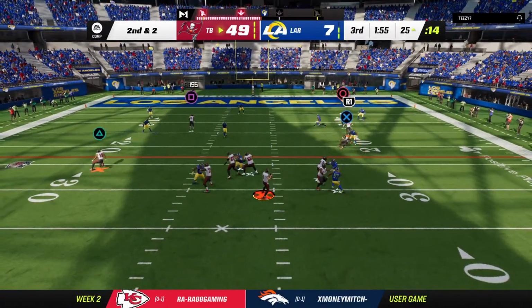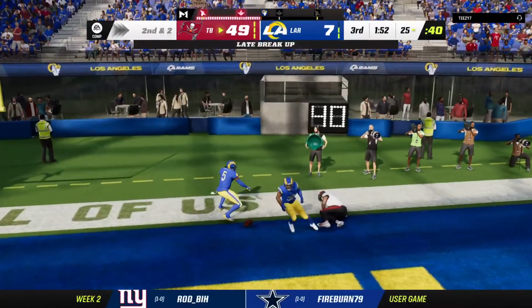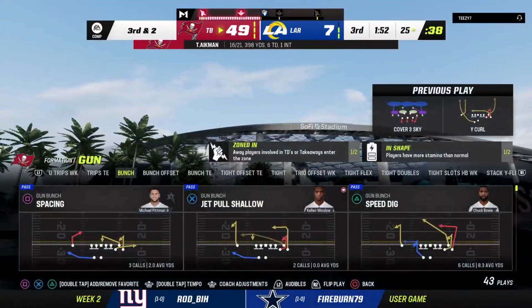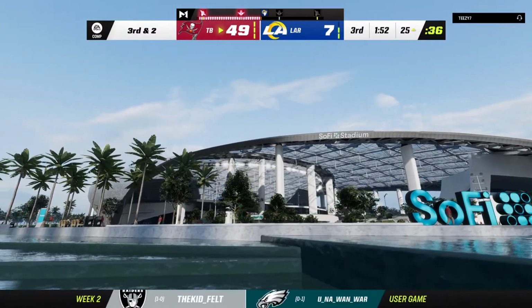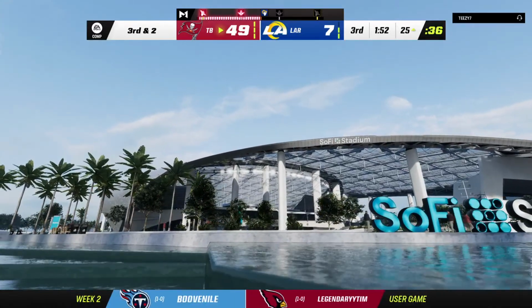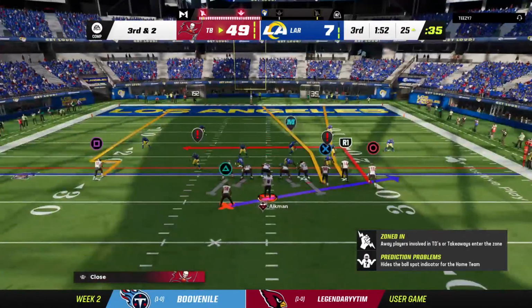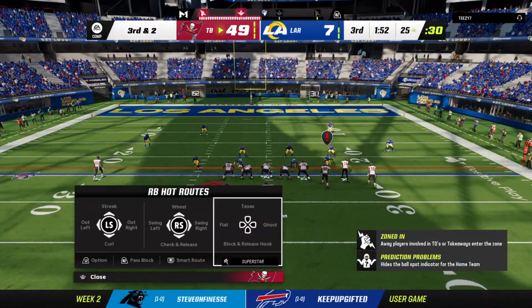Second and 2. And it's incomplete. Oh, that would have been 6 points, but somehow he couldn't rein it in. Oftentimes when you're losing a game and the team's still throwing with this kind of a lead, you start playing a little more physically. And they took that opportunity right there to be extremely physical and force that incompletion.